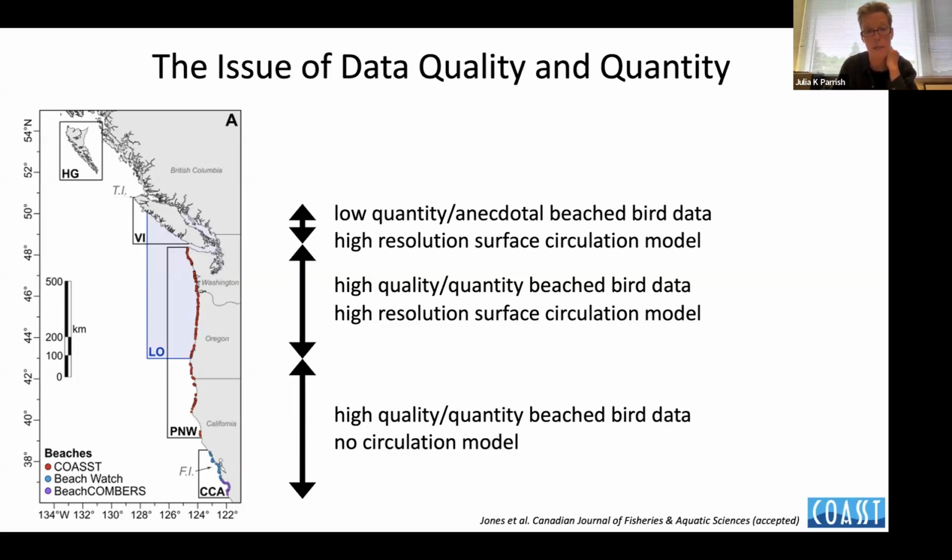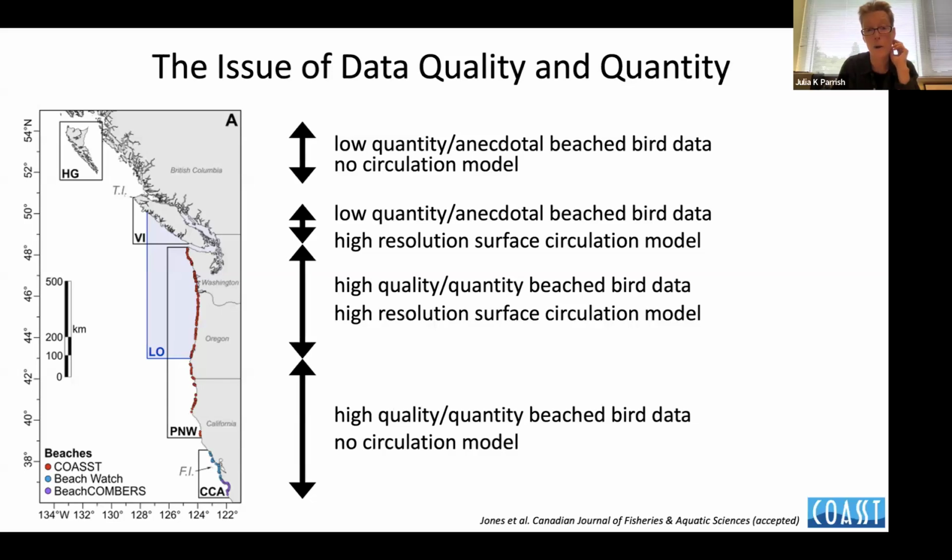It's harvested from what people have put on Flickr or said on Facebook or phoned into their version of US Fish and Wildlife Service, Bird Studies Canada. And then we have places like Haida Gwaii, where we have no circulation model and we have basically only anecdotal data, but we know that the mass mortality event happened there. So when we're doing our modeling, we're trying to look at all of these different conditions and create a model that's comprehensive over this space. I don't have time to go into the specifics of the model with you, but if you're really taken with dead bird modeling, give me an email and I'll talk to you later.